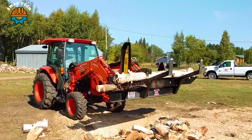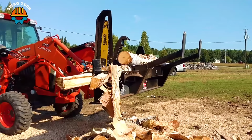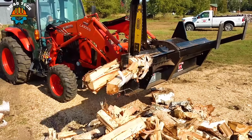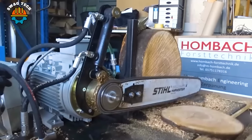In the woodworking sector, the Halverson Wood Processor on a Kubota tractor is a dynamic solution for efficient firewood production. With this man's creativity, a machine with a high capacity was created to help split logs easily and accurately.